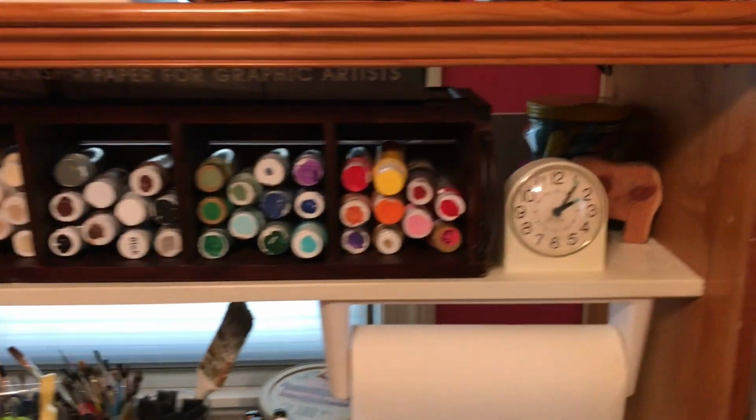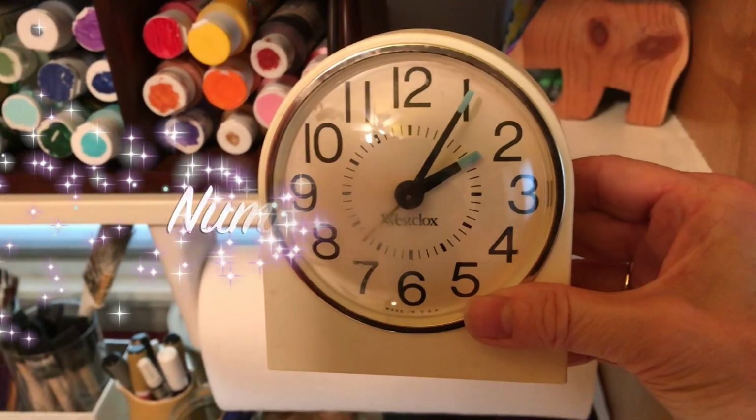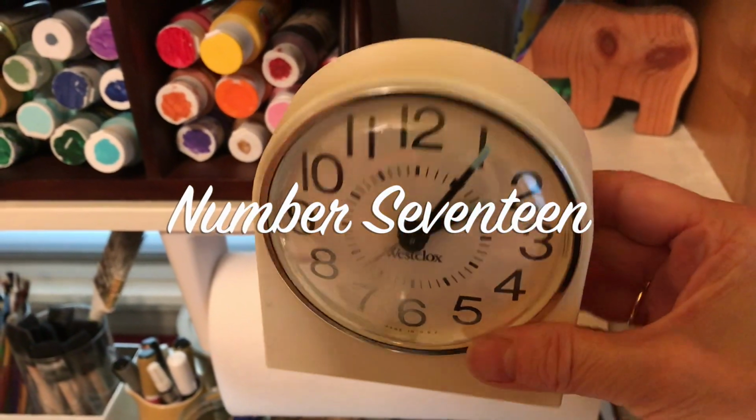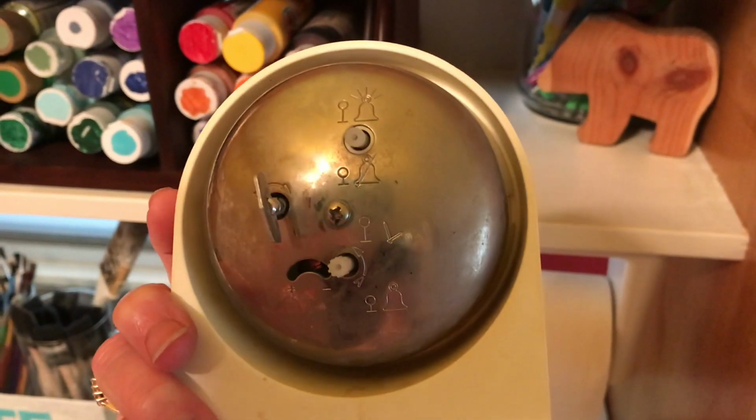Also in my craft room is this white clock with the blue on the hands. I love the color on the hands, and I also love the unique shape of this clock. I've used this in several vignettes.